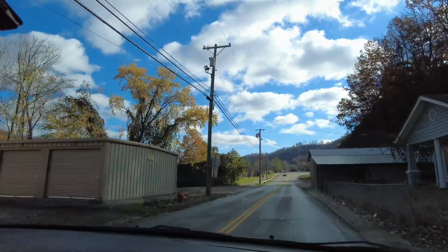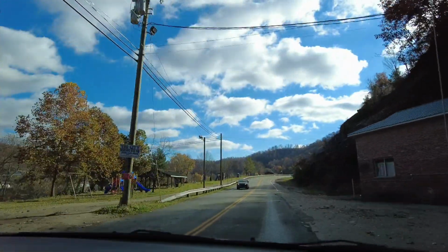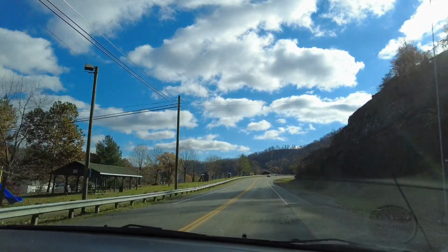Is that old Doc Foley's old office there? It used to be on the left. We just passed next to the old theater. I have no idea. I think it is. I believe that's where Doc Foley was.